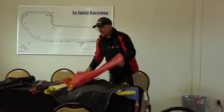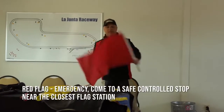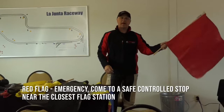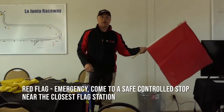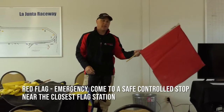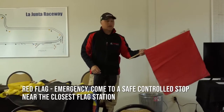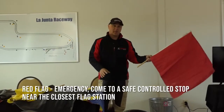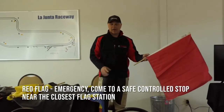We just about never pull this flag out during an HPDE session. However, if you see this flag, this means something really wrong has gone on. It's on the track and the emergency vehicles are going to be going wherever they want to, and we need you stopped. So that being said, make sure that you check your mirrors, be careful, and just come to a nice, slow, controlled stop on the track.